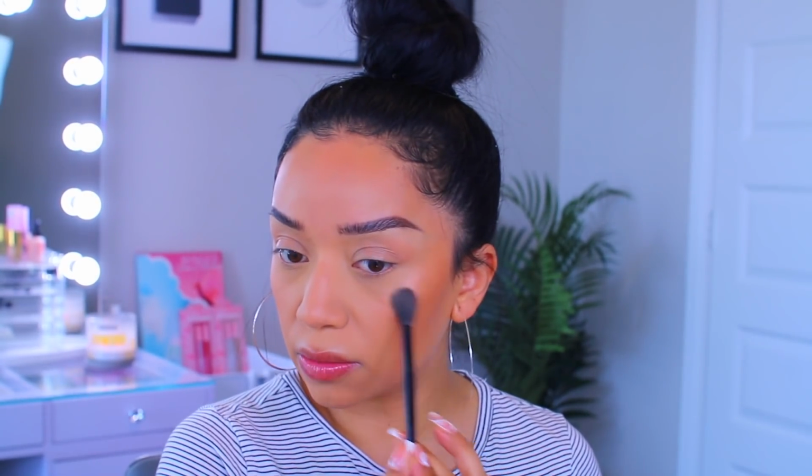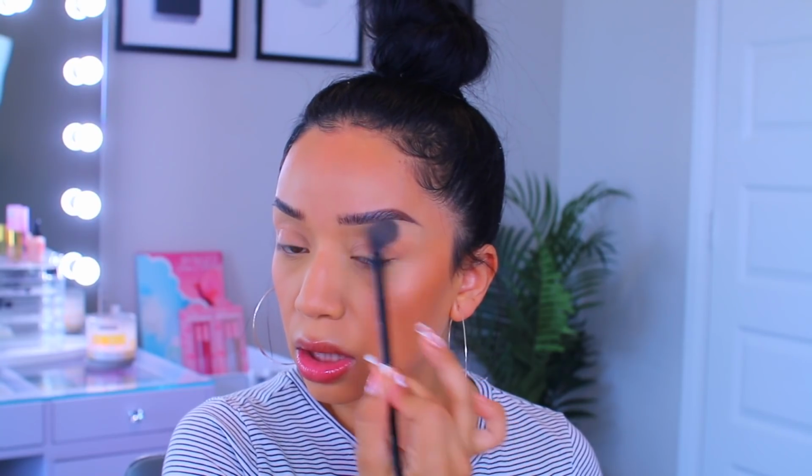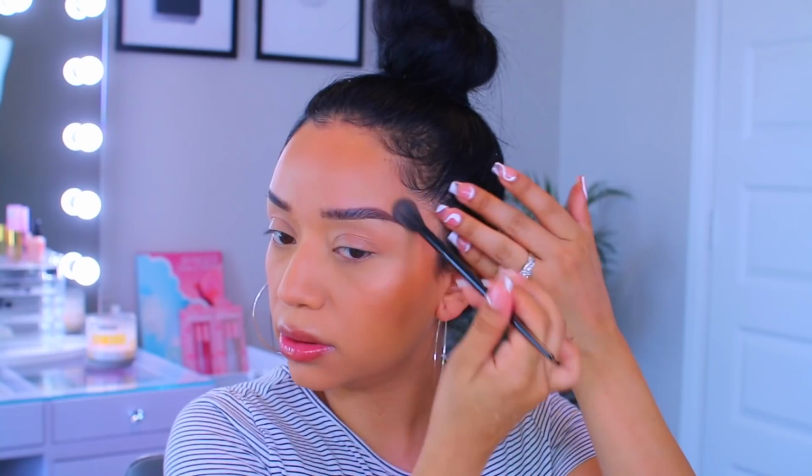So I'm going to take some of that highlight there. I'm going to take some here and underneath the brow bone. And I just like to bring it all around. The eyes, I really want my natural skin color to peek through. So I'm just going to add a little bit of color because I don't want to do anything too crazy.